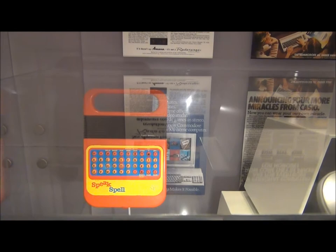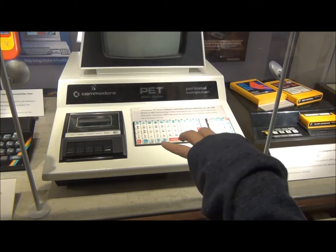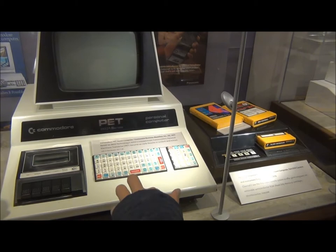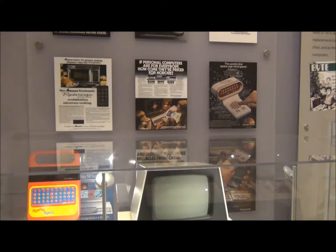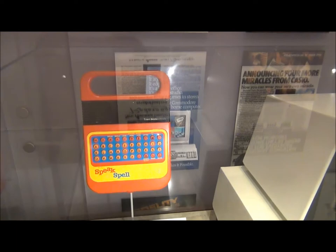Ooh, there's a Commodore. There's your old video game player, James. E. See? E. E, Q, Q, Q. That's R. Oh, look, microphones. Hey, Steve, I used to have one of these. The Speak and Spell. You did. Yes, I did. I remember when we got these at school.